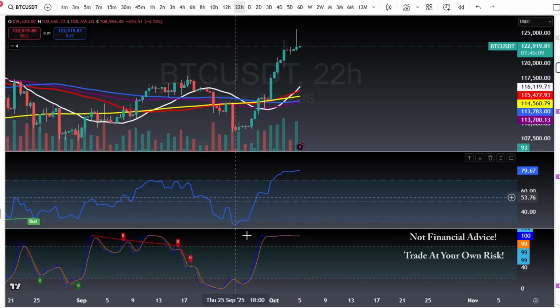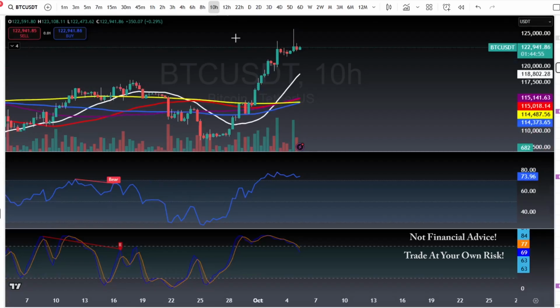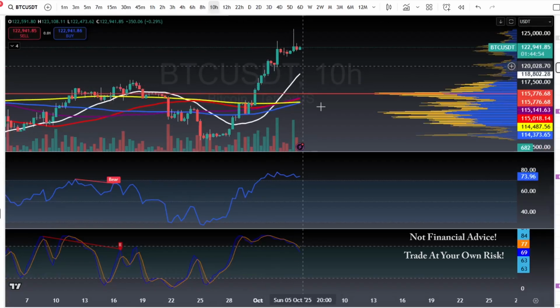In the 12-hour chart, we see that we are pretty toppy here as well. The 21 moving average is getting a little closer, but it's still at 116k. If I see us falling, I could see us coming down to maybe 118, 117. I don't think that we'll go any lower than that. Let's see what happens.